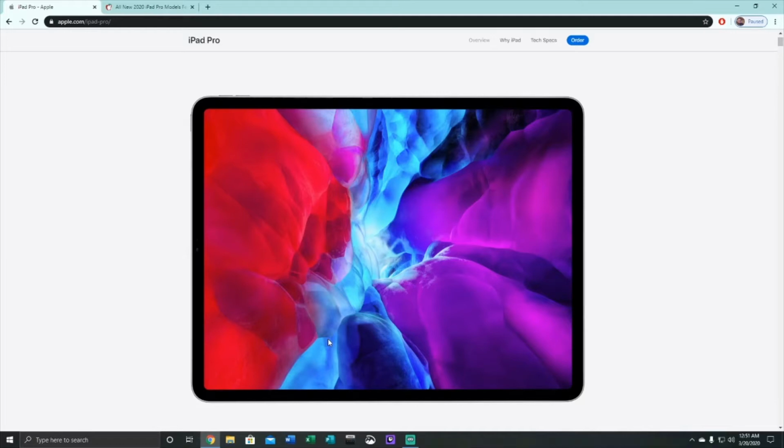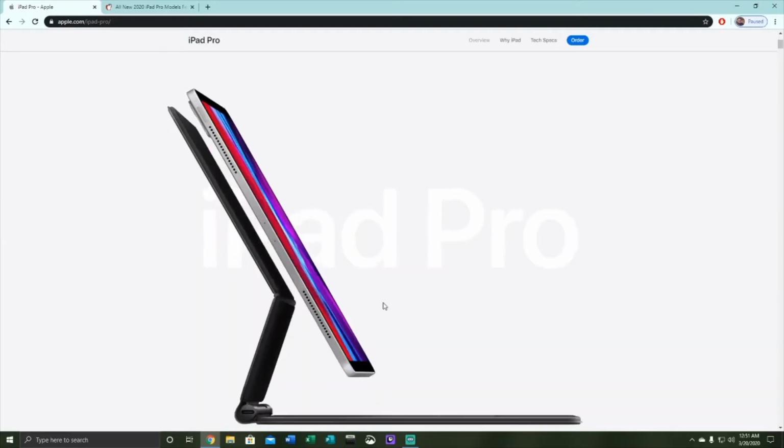The highlight, the bread and butter of Apple's updates the other day, was definitely the iPad Pro, as well as the new Magic Keyboard accessory, which we're going to dive into now. So we have the same beautiful Liquid Retina display as we had in the 2018 iPad Pros. No upgrades to the display itself, but I can't speak for anyone else, I think that's totally fine because I find the iPad Pro displays to be absolutely stunning just as they are.